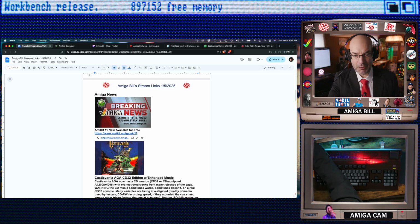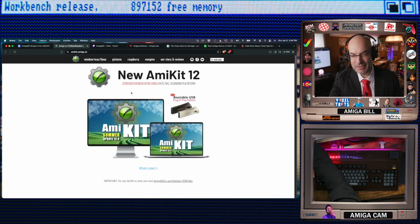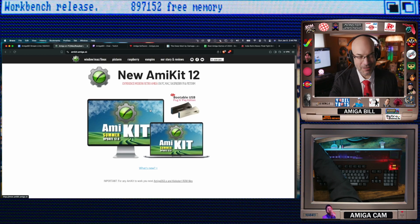Anyway, if you don't know what AmiKit is, it gets confusing, folks. It's basically like a super turbocharged Amiga environment. Like, what could Amiga OS be if pushed to the max? It uses Directory Opus 5 as a kind of front end, and of course WinUAE. WinUAE is the engine, and the Dopus is the front end. AmiKit 12 is the latest one.